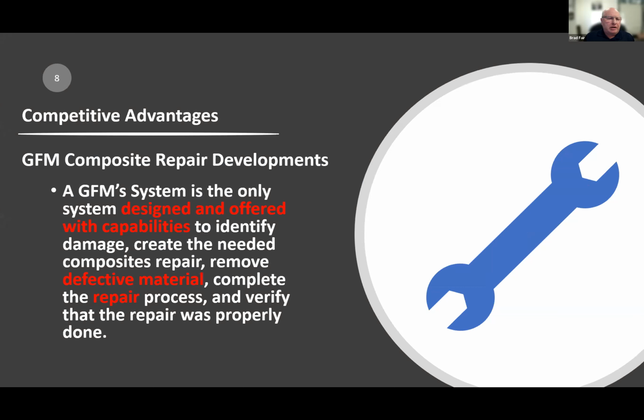So we see the competitive advantages of this based on our experience with our customers. The GFM system is the only system we've seen so far that identifies the damage with NDI processes if required, removes the defective material, completes the repair process, and then verifies that the process was properly done to the specifications required. Next slide.